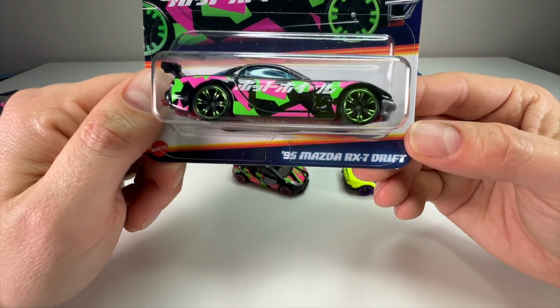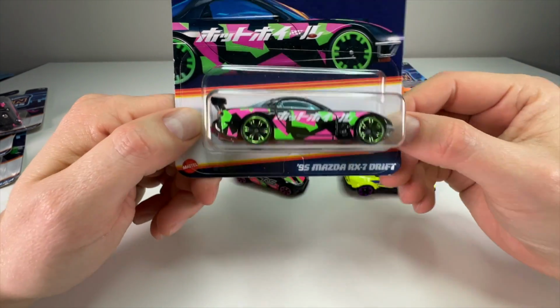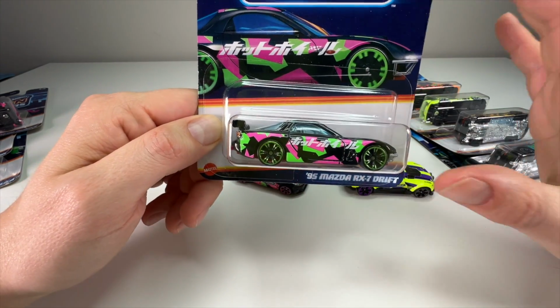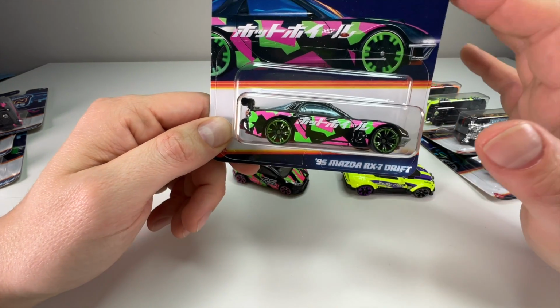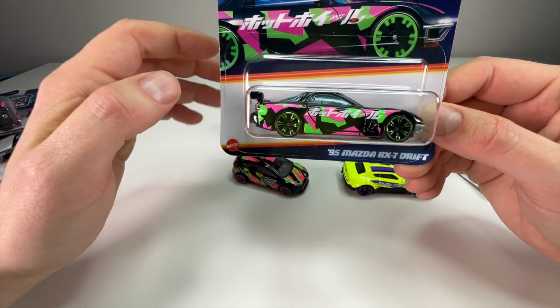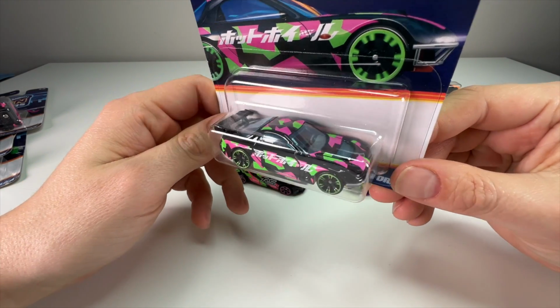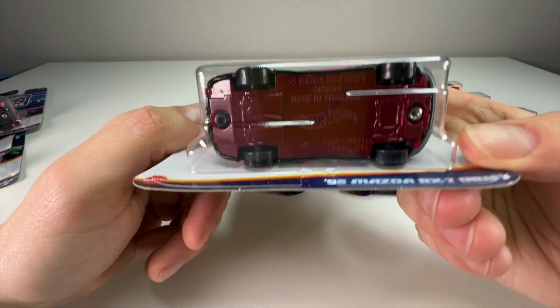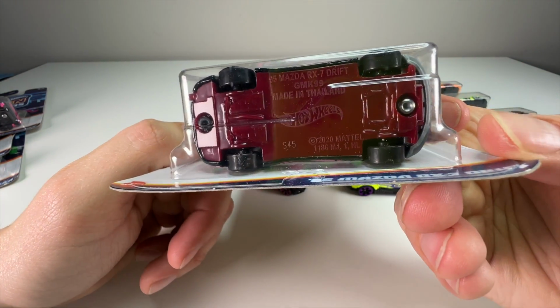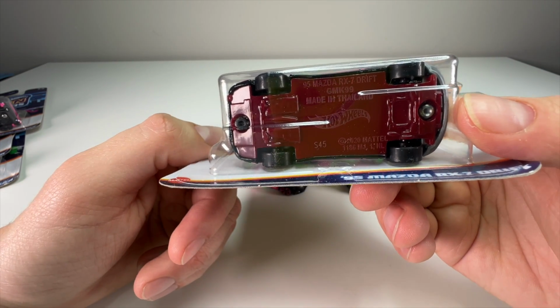Next up, we have the '95 RX-7 Drift. This is super cool because this is only the second time we've ever gotten this casting in Hot Wheels casting history. The first one was in the ID line, which has been very hard to hunt down, and the prices for that line and those cars have gone up pretty significantly since they stopped making them. So this is the first casting outside of that line. You can probably see where the Hot Wheels logo was, that's where the chip for the ID line used to be.